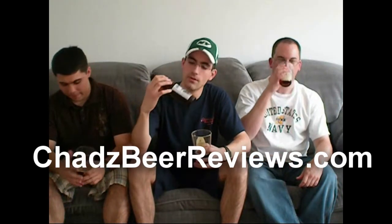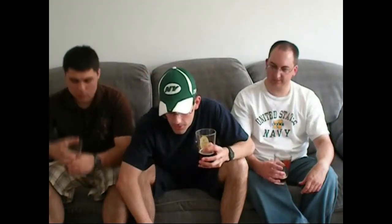Alright folks, we're back. We got another beer from the Cooperstown Brewing Co. in Milford, New York. This is the Pride of Milford Special Ale. It has a distinctive reddish copper color. Definitely looks red. Definitely looks like copper. It is a strong and rich beer.